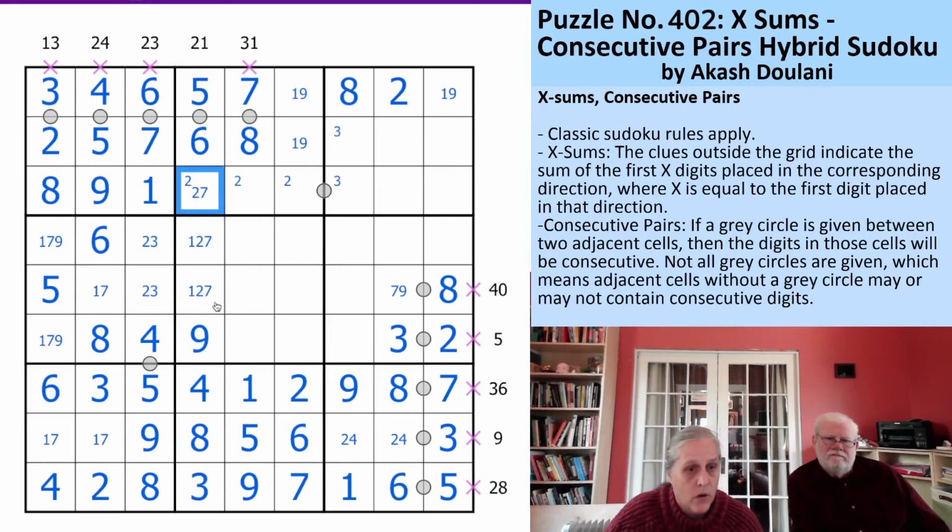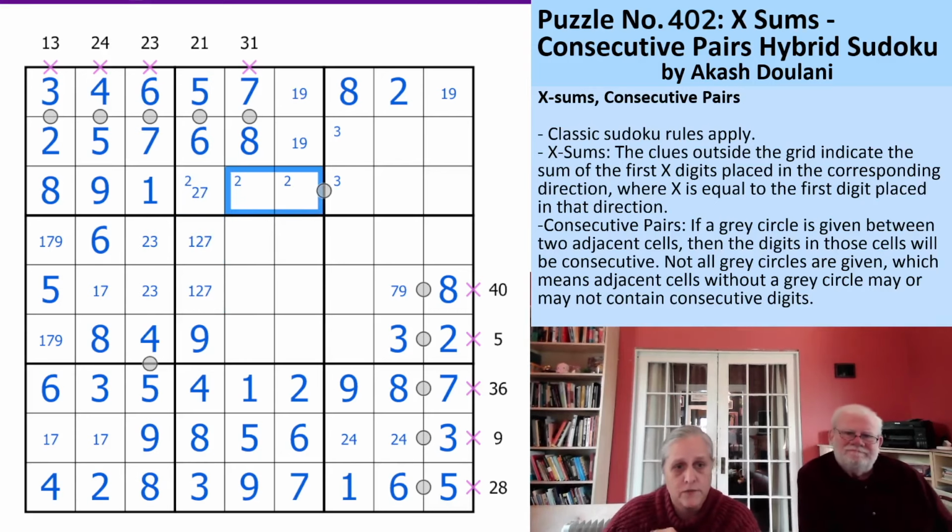This can't be a 1. And if you can hear a cat in the background, that's the very unhappy Comet who really would like to be in here with us because she really likes Sudoku, but she's not very helpful.